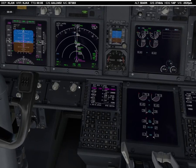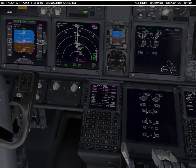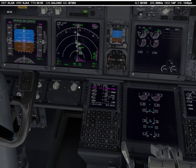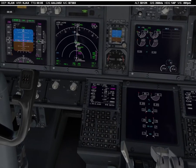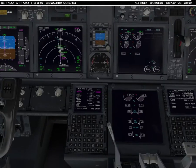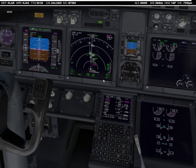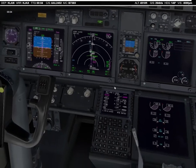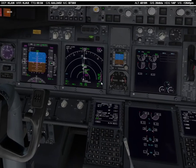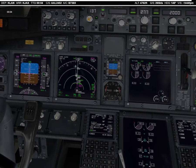Alrighty, now we're starting to pick up our ILS signal. That's the instrument landing system that'll be helping to guide us down onto the runway. Alrighty. Be doing a flaps 30 landing here. Set that.